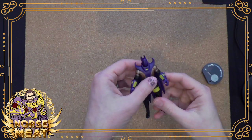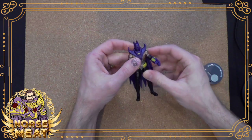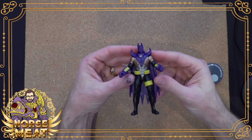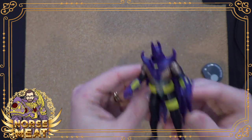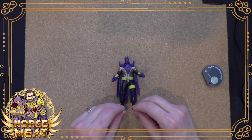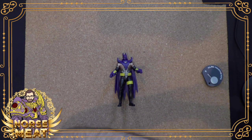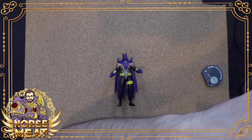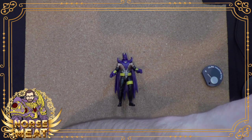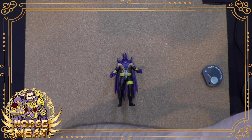And overall, it's not exactly what Knightfall Batman looked like in the comic books, but it's not bad. Now, what's interesting is that prior to this, there was a series of Batman toys that were aimed at little kids or younger children. I forget the name of it. It was tied in with one of the cartoons.